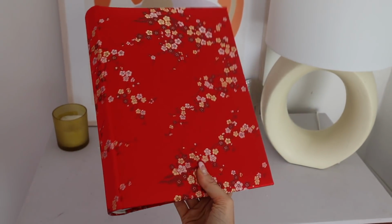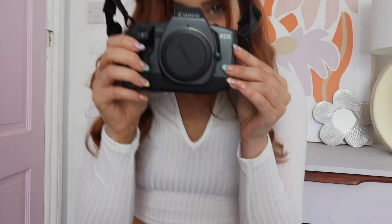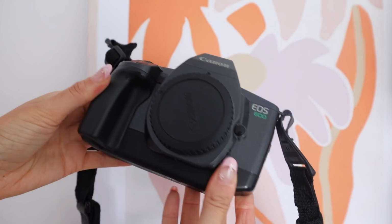I actually bought myself a couple of film cameras. One was an Ilford Sprite, which gives you the effect of a disposable camera without having to dispose of the camera, which is a great sustainable option. But I also got one a little bit of a step up, which I'm nervous about, but this I guess is also a thrift find because it was from eBay. It's second hand. This is a Canon EOS 600 film camera. It takes 35mm film. It's pretty old. I think they made these in the 80s.